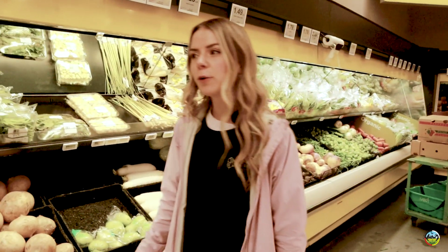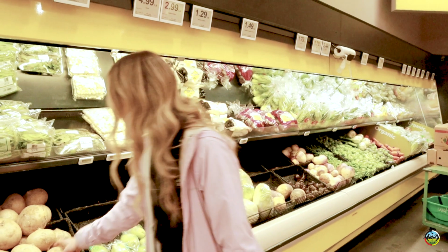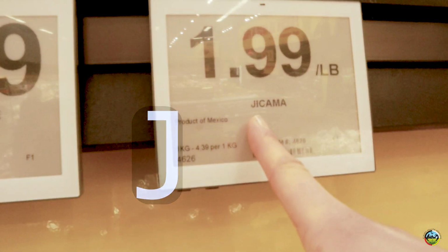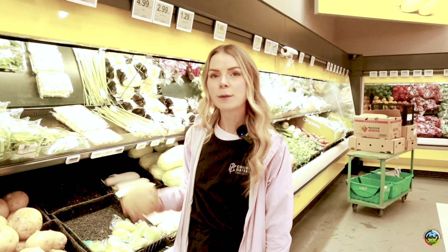Not many people know about the different vegetables that are available to kind of go in place of potatoes. They can even be more affordable. One option is something called jicama, spelled with a J. So jicama, you would just peel it the same way you would a potato, you cut it the same way, and you can just roast it right in the oven, and it will have more nutrition than just a regular potato, and it can be more affordable.